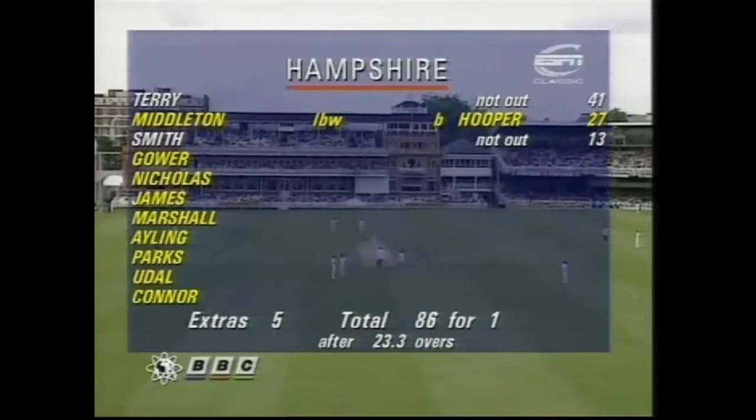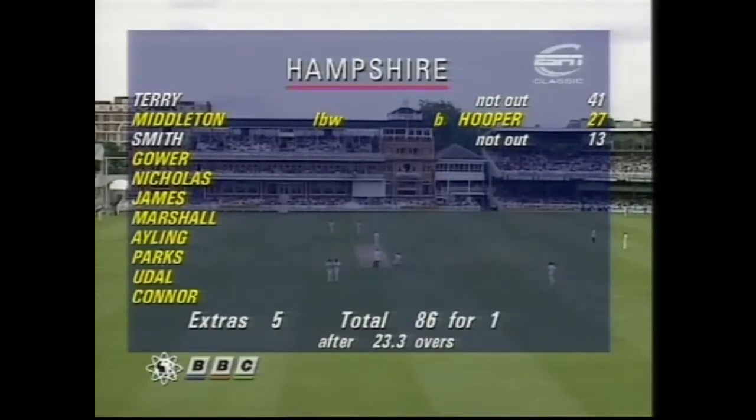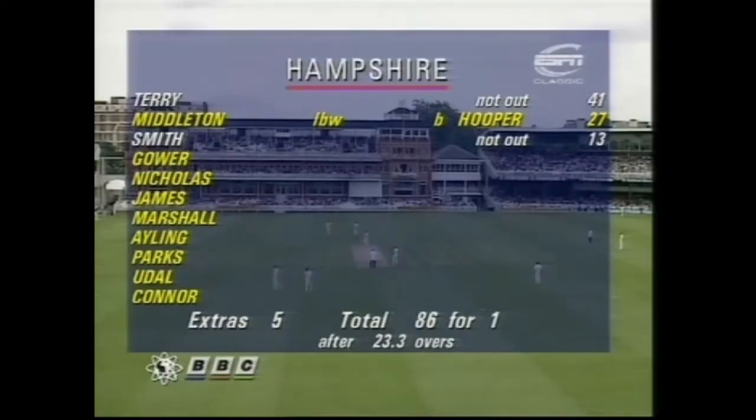Hampshire being put into bat. Mark Benson won the toss. Bobby Parks keeping wicket. Connor fit.